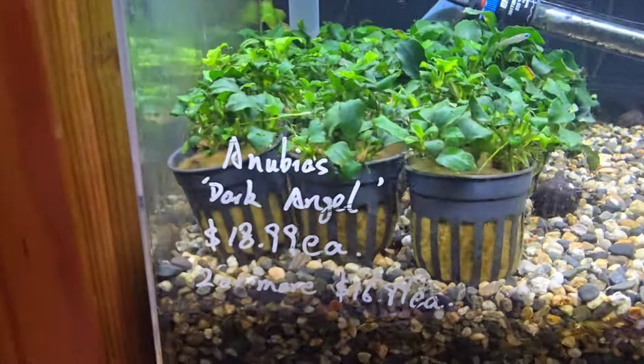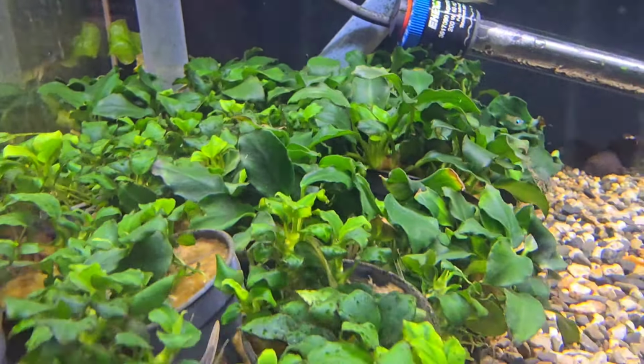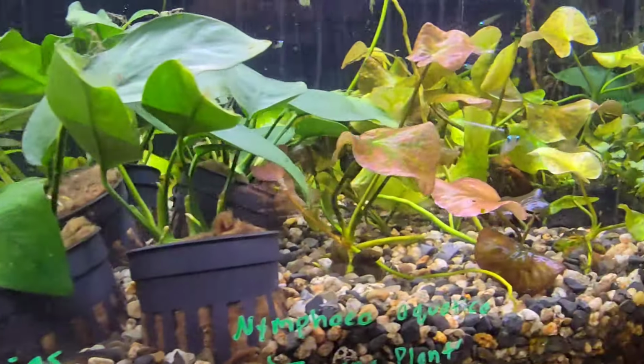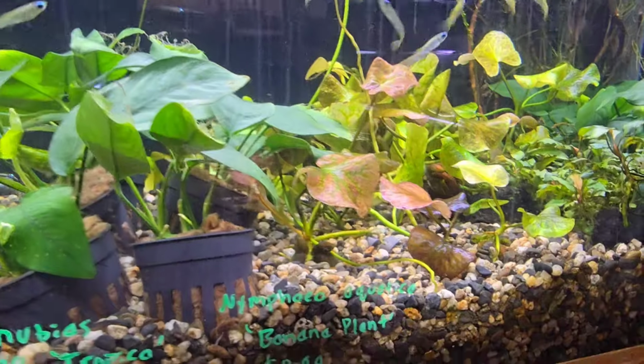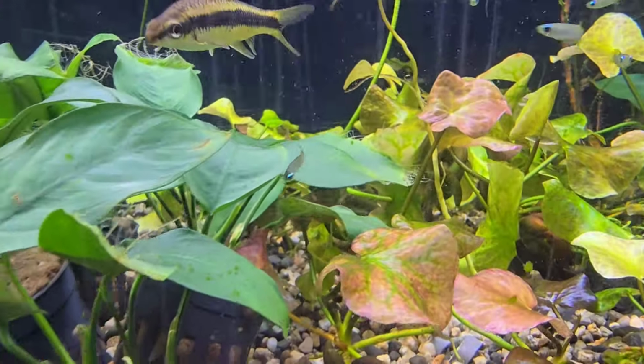Here you can see more of this dark Anubias, really beautiful dark Anubias. Very cool. More Bucephalandra, more Anubias. Also some banana plants, some Crinum calamistratum. Looks like Nymphaea aquatica going on here. Very cool.